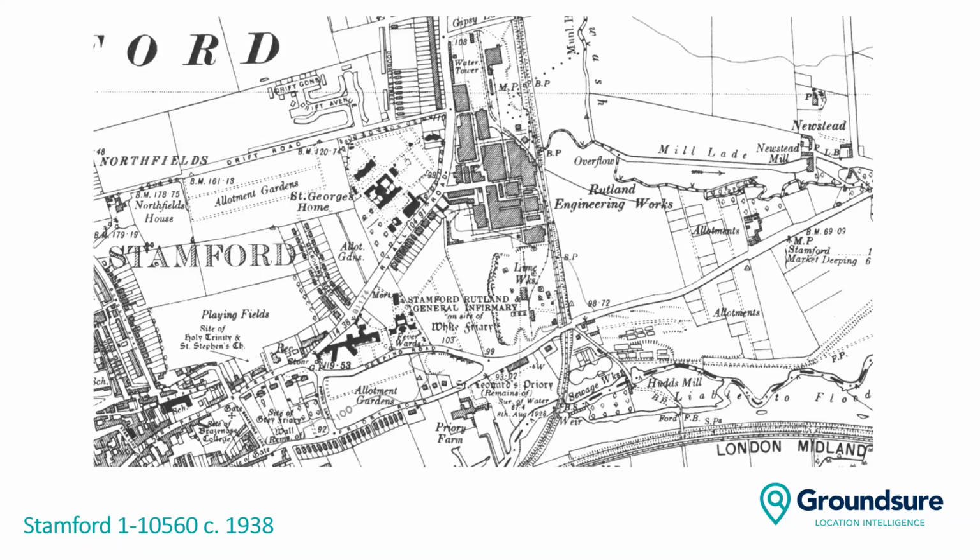And it'll also show parks, ornamental grounds and orchards. All public boundaries and administrative boundaries, including civil parish and county boundaries, are clearly shown. And just to give you an idea of how the mapping differs in small scale and large scale.